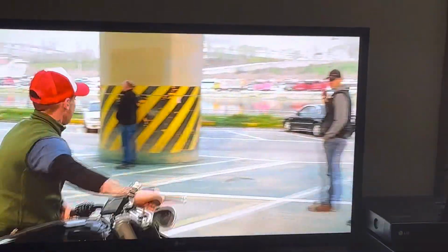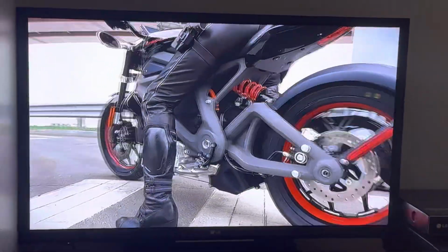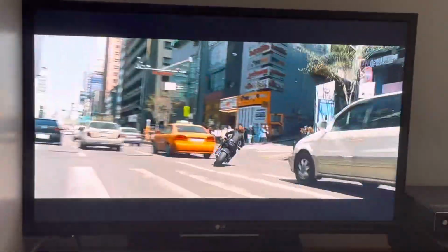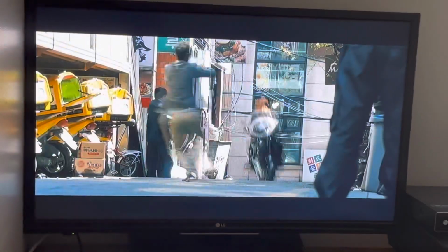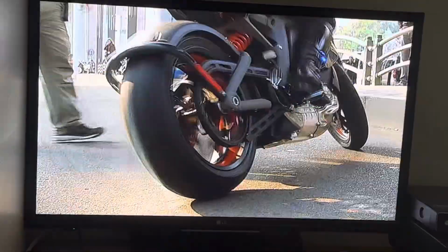Motorcycle, in a way, becomes a part of wardrobe. It helps tell the story about the character. It helps identify them. It becomes as slick, high-tech, and stealth as the character. The bike that Harley designed just fits the Black Widow character really well.